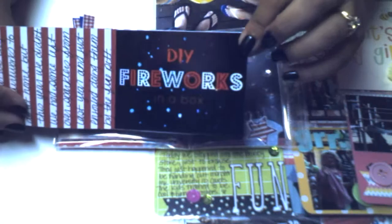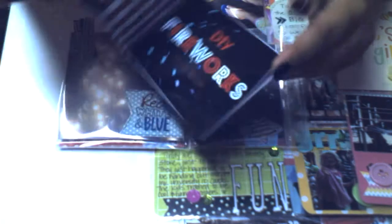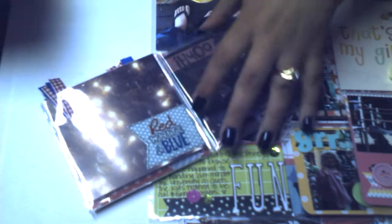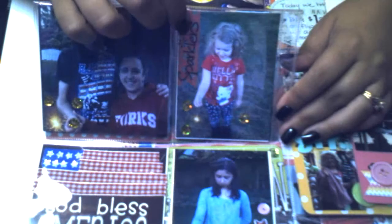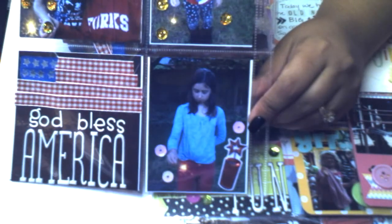This is just a little thing from Pinterest that I printed out. Do it yourself, fireworks in a box. The sparklers, they come in a box. Okay, I'll put that back later. And then here is a picture of me and my husband doing the sparklers. Then my youngest daughter doing sparklers. This was a clear sticker that said sparklers. I put on some washi tape. And then here's my other daughter doing her sparklers.